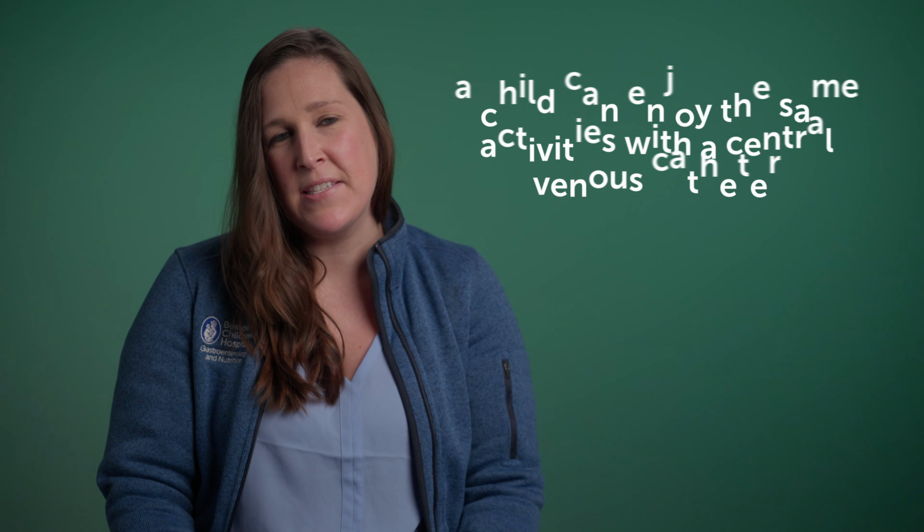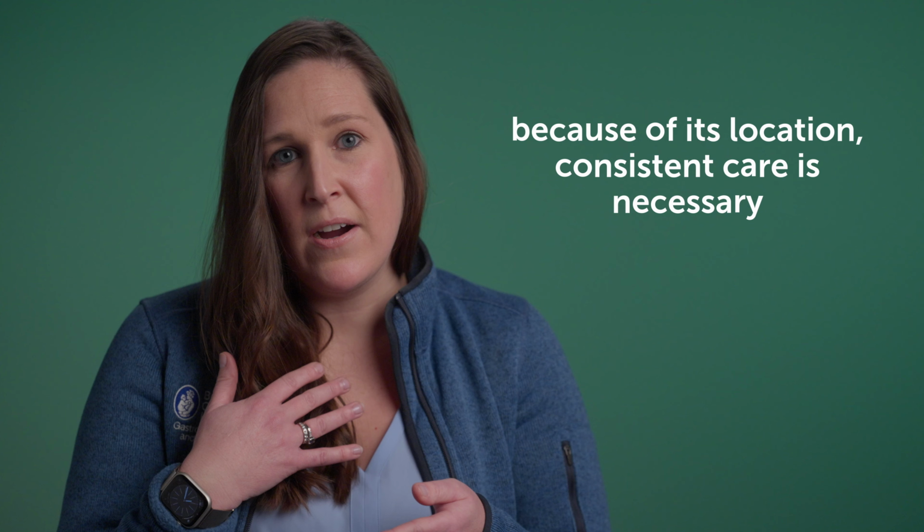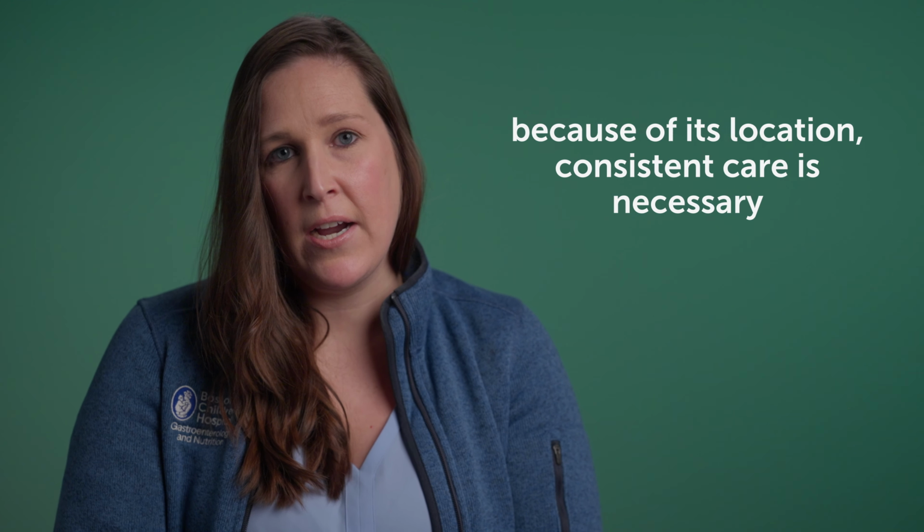The most important thing to know if your child has a central venous catheter is that they can continue to do many of the same things that a child without a central venous catheter can do. They can go to school, play soccer, travel, ride a horse, climb a mountain. The list can go on and on. However, we know because the line does end inside the heart that we have to pay extra attention to keeping clean and consistent care at home.